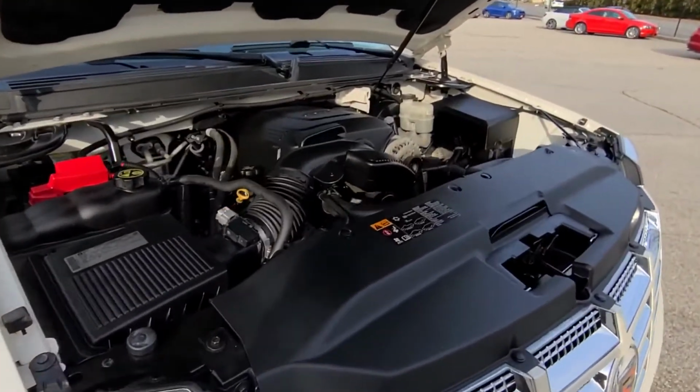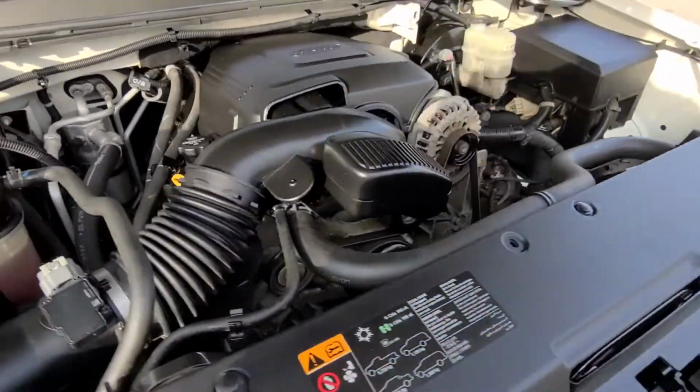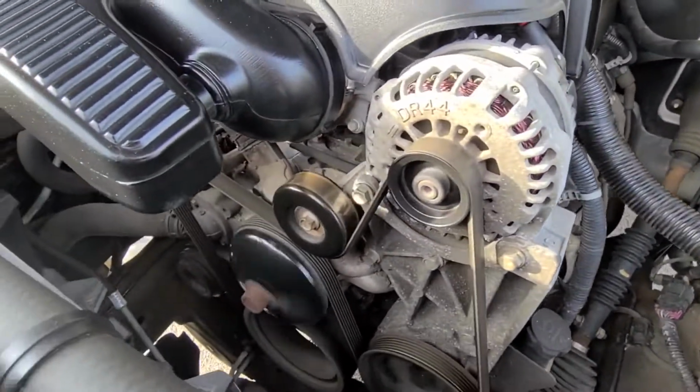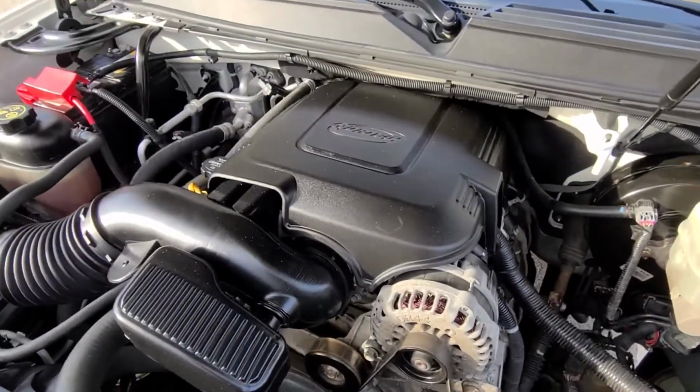So up here in the engine bay, we have the 6.2-liter 8-cylinder Vortec motor, idling very smoothly, as I mentioned before. You can see, even looking down near the exhaust headers and on the front face of the motor, it's very clean. All of the plastics look wonderful, still have that nice shine to them.